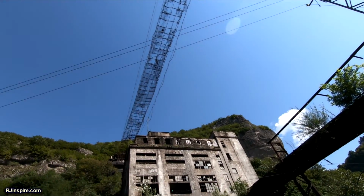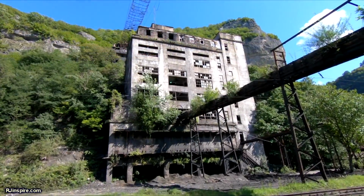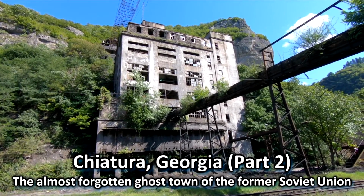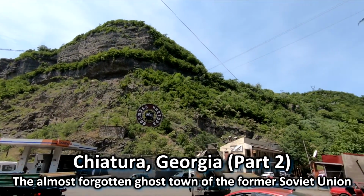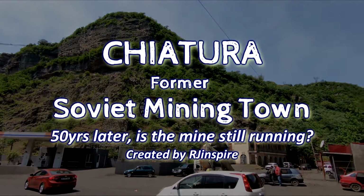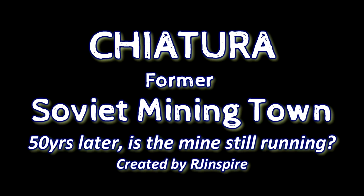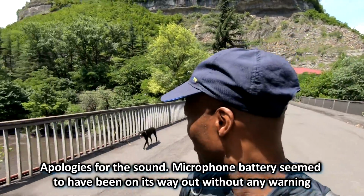Old mining town of Chiatura, Georgia. This mining town has been running since the Soviet times, because Georgia used to be one of those countries that were under the Soviet Union rule. Traveling in these Soviet Union countries, you learn so much, and there's so many things that we grow up not knowing, and the history hasn't really done us much favors. And we picked a friend.